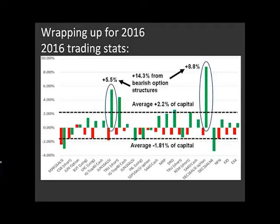So effectively, these two trades, they carried us. I mean, basically, those two trades on their own accounted for more than half of the year's trading profit. And the rest of the profits were all relatively small. And how did we stack up against the rest of the index, Garth?